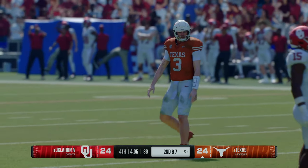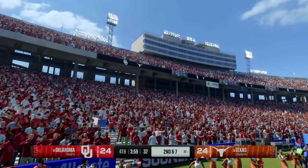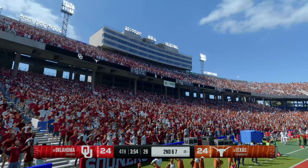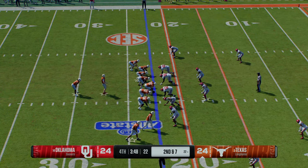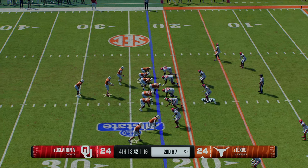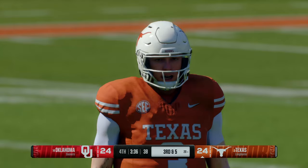Picks up a short gain, but he's swarmed by the defense flying to the football. Fans of the defense got to be frustrated. The offense cannot be stopped here. And the tight end goes in motion before the snap. Here's the handoff on a counter. And they'll stop him after a fairly minimal pickup.